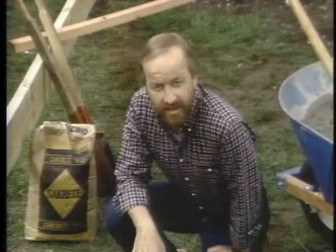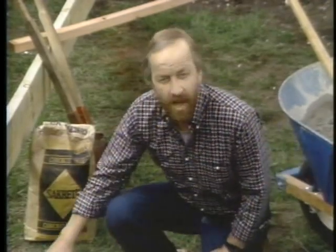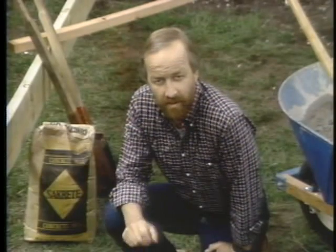Well, we have our hole already dug, we have our concrete mix, so we're going to go ahead and pour this, set the pier block, and we'll be ready to then start building our wooden deck on top of it.